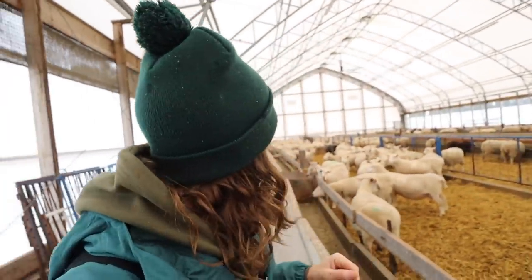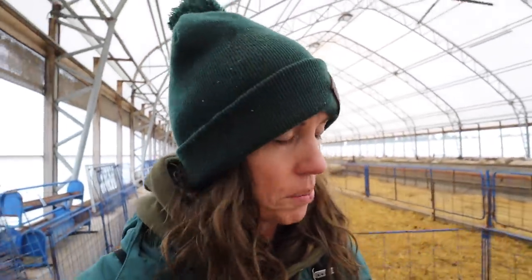We're gonna do some chores here, and then do some organizing and getting ready for lambing, which is any day. There's a few in this group that are looking real close. So I think we're gonna be right on their due date, if not maybe even tomorrow, but we'll see how they act when they eat.